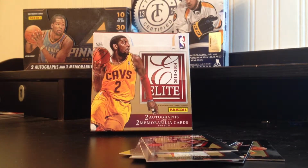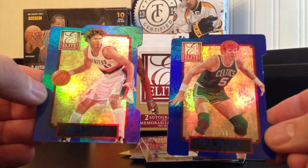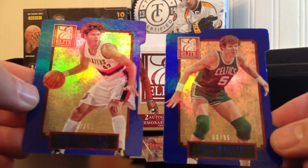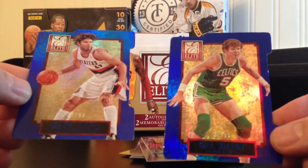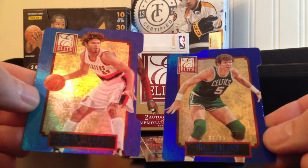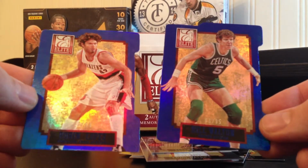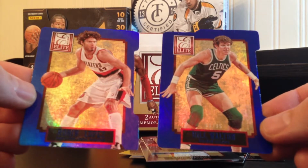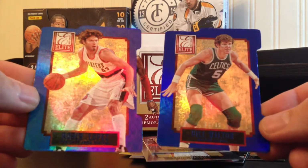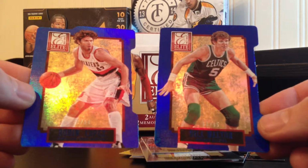As far as inserts, a couple different things, a couple of parallels. I got these two. Both are blue die cut. I don't know if you can see in the video, but the blue on Bill Walton is more of a deep blue, and it's a little lighter, almost purpley on Mr. Lopez over there. And Mr. Lopez is numbered to 58, and then Bill Walton is numbered to 95. So I guess there's slightly different colors there, but those are cool. I like a good die cut. I've always thought the blue on these look nice. I'm a big fan of blue. Look at the shorts on Bill Walton.